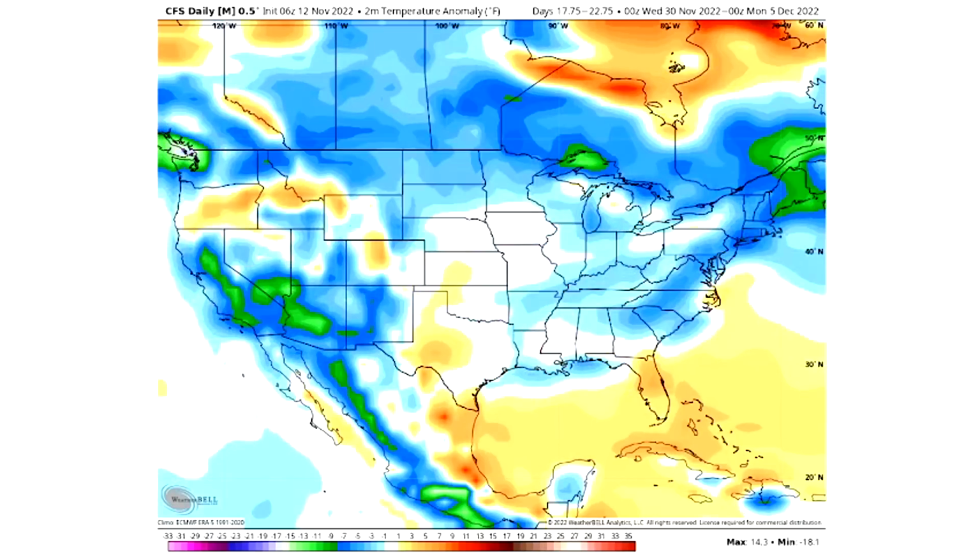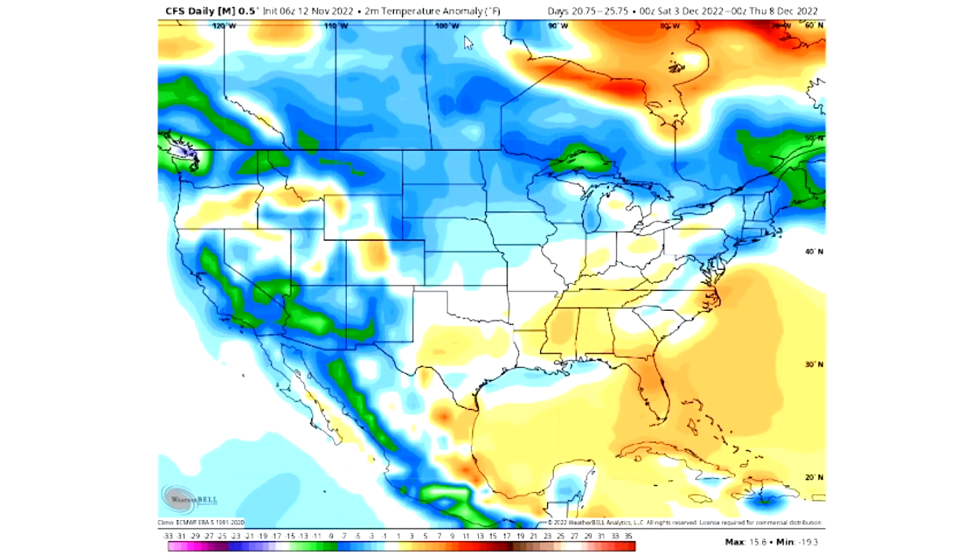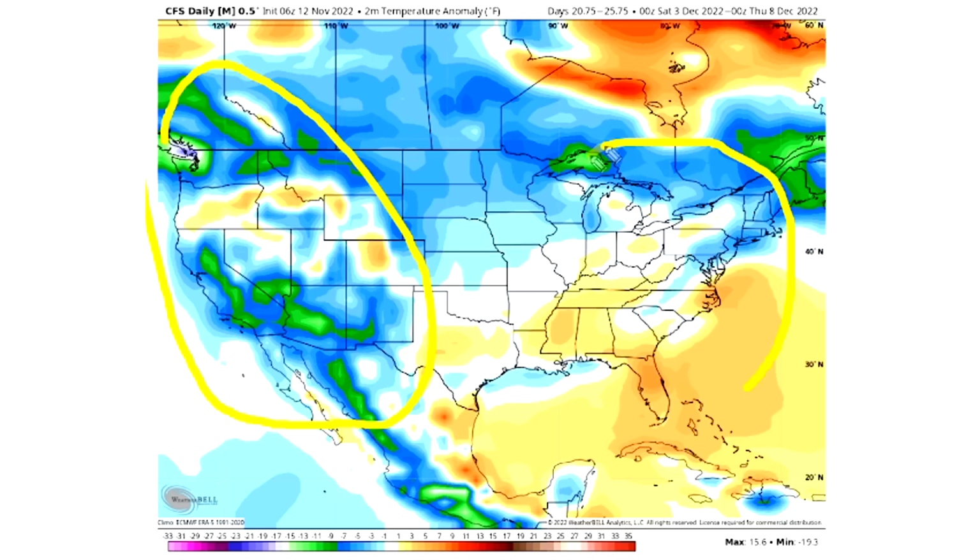Now, for the 28th here through the 3rd of December, things become a lot more neutral and confusing. We don't really get a clear picture here, so we're just going to continue on. And for the 3rd of December through the 8th of December, we do see some cooler temperatures switch back to the west and maybe more neutral for the east.